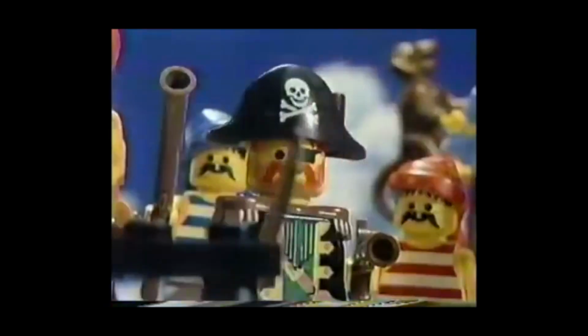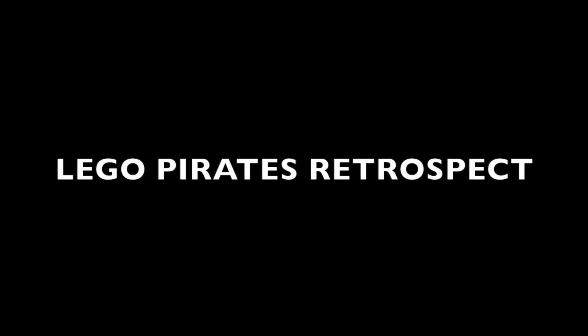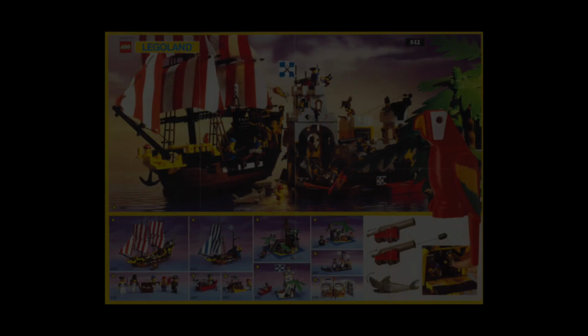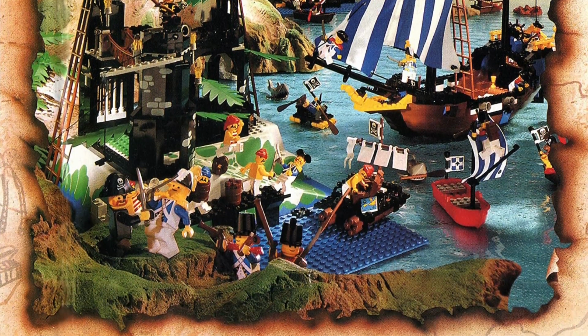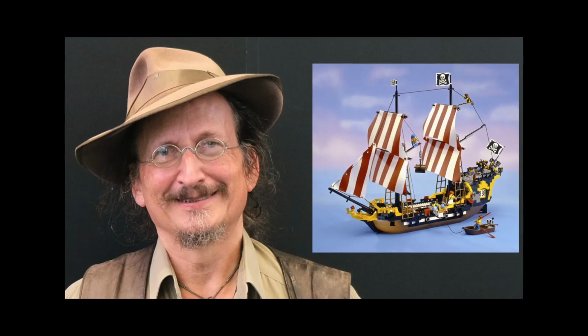From 1989 to 1997, LEGO Pirates held its own against Castle, Space, and Town. And while the theme may not have been the biggest, it's a fantastic theme that deserves more respect. Today on LEGO Pirates Retrospect, we'll be looking at the early days of LEGO Pirates, specifically the sets released in 1989 and 1991. The first sets were almost all designed by Niels Milan Petersen, a designer that's still with LEGO, who many consider to be the father of LEGO Pirates.